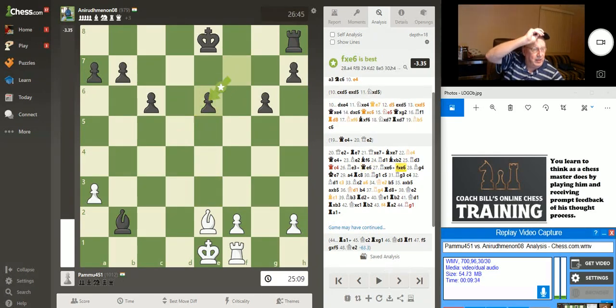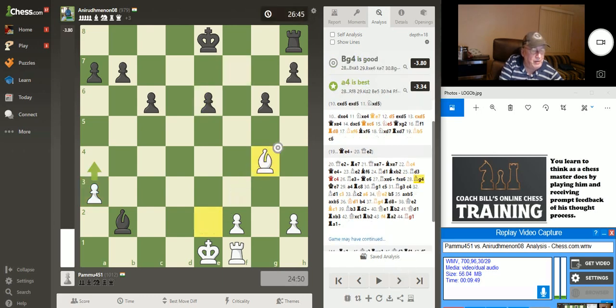So white has 3 pawns, black has 6, bishop opposite colors. White has outside drawing chances, but he needs to get rid of some pawns. And right now, this one's in danger, so it probably needs to move. Okay, now this is okay in a way, but you're just going to give up this pawn, and you're going to be facing 3 connected passed pawns. This pawn is weak, so you don't need it.